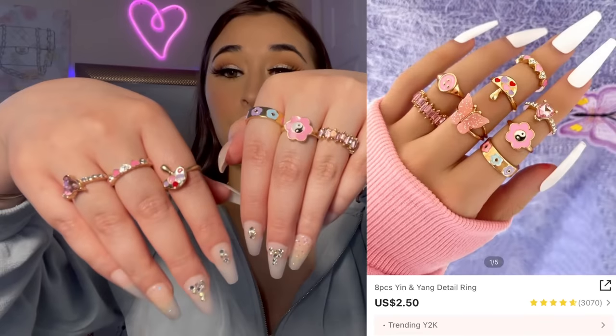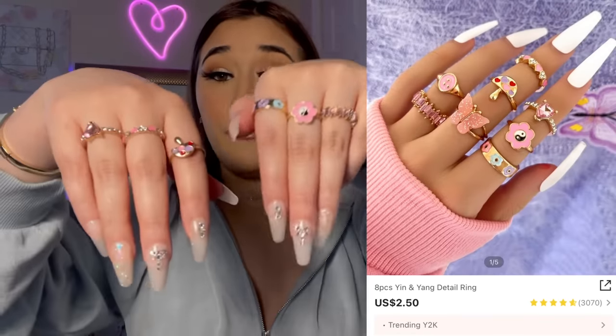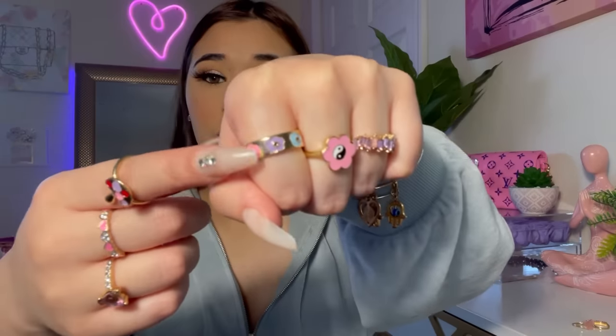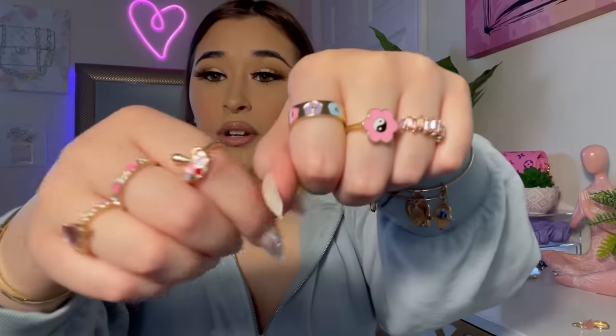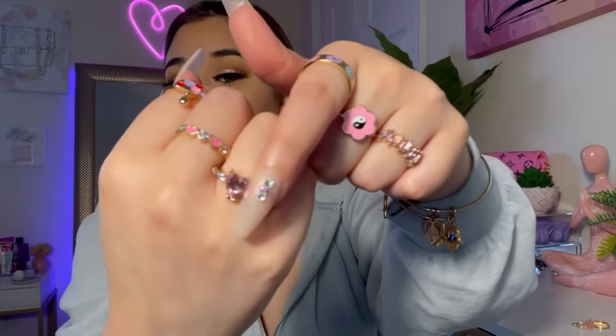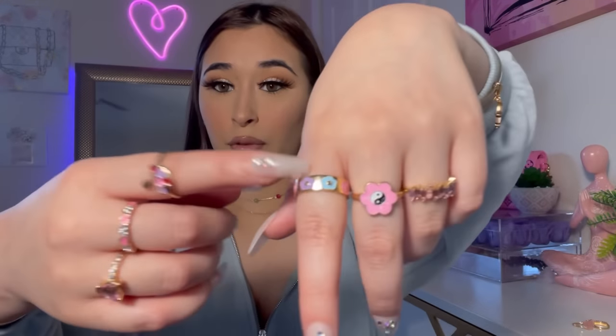Okay, so here are the other sets of rings, which are my favorites. I love this flower with this yin yang. It comes with some flowers, this mushroom, a little heart, this big heart, and also a little smiley face. These are so freaking cute. I'm gonna wear these all the time. This one's my favorite. I love these two.